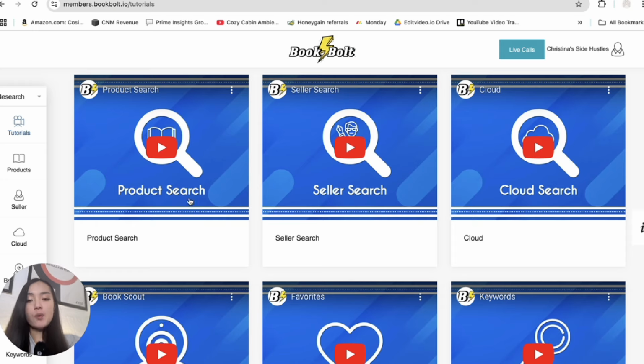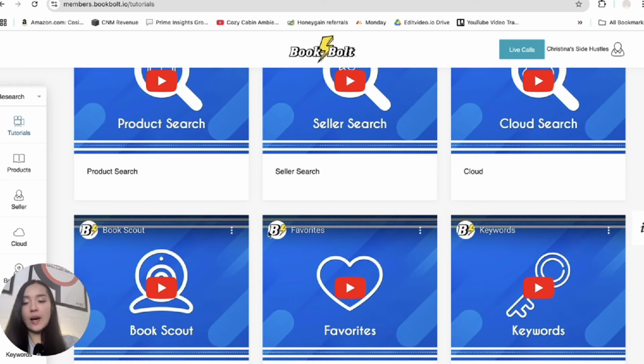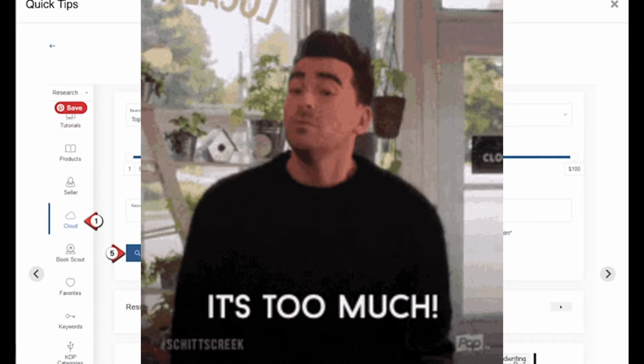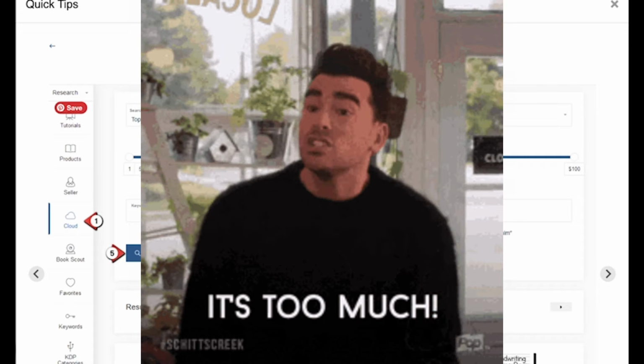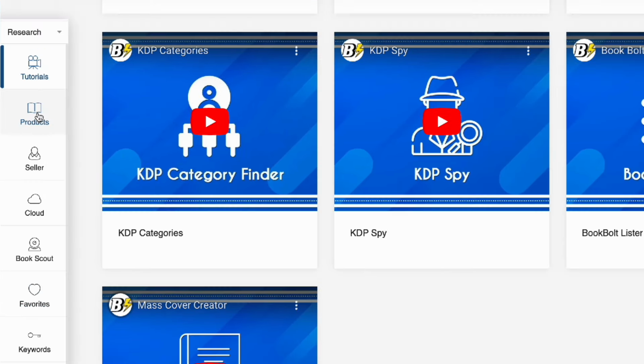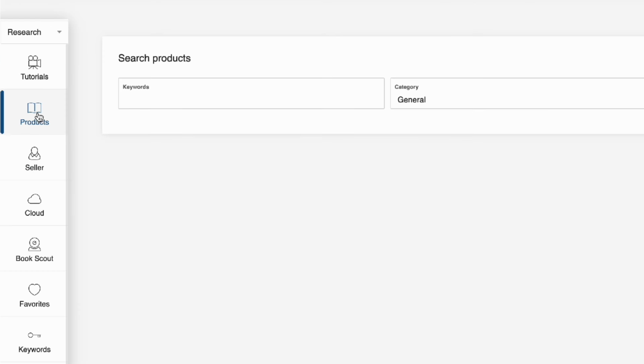The great thing I noticed about Bookbolt is that they have a lot of tutorials on the platform, which will make this whole process very easy. If you're like me and you tend to get overwhelmed very quickly, you can do things like product research, seller search, niche research. And so we're going to get started with the most simple one, which is this one under products.